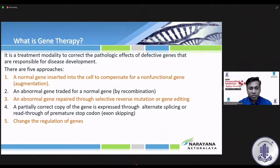This is typically called gene augmentation. You can also fix or correct the genes by either recombination or gene editing or selective reverse mutation techniques. Or you can express a partially correct copy of the gene through a technique called exon skipping, where you skip over the mutated portion of the gene. The other distinct aspect is changing the regulation of genes. This is typically applied in complex disorders such as cancers or diabetes or AMD or diabetic retinopathy, where the pathologic disease pathways in that tissue are regulated by the gene therapy that you do. We'll discuss all of these as we get along.